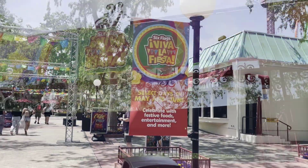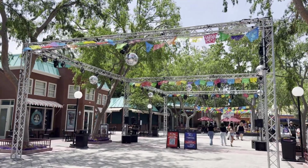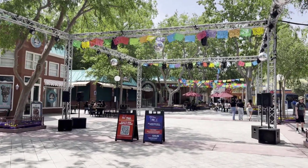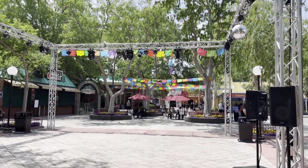That was a grad night on Friday when I was there, but during the late morning, early afternoon, it was not too bad. There were a lot of buses in the lot, but not too bad as far as teenagers running around the park or anything like that. So actually a rather pleasant visit, to be honest with you.